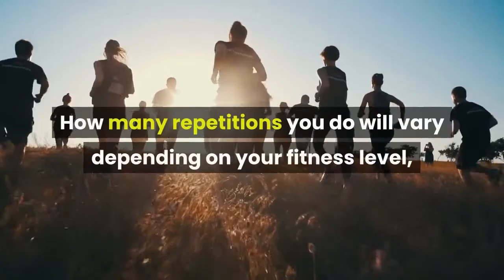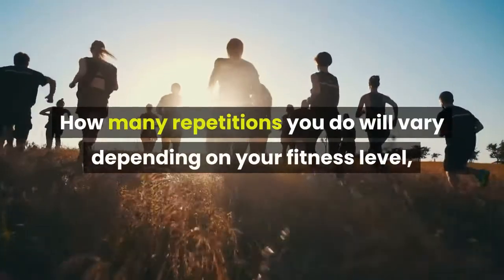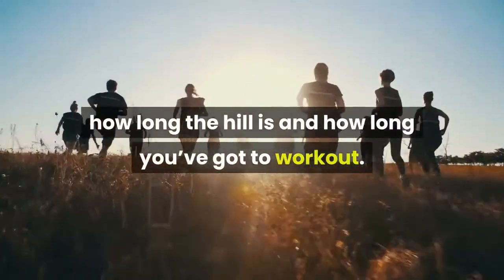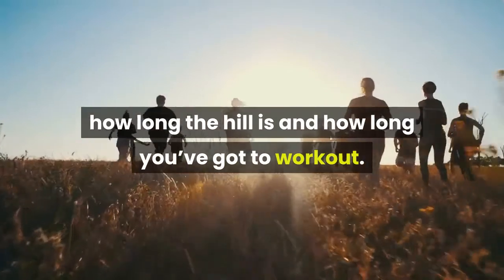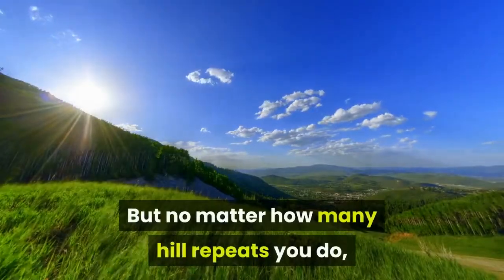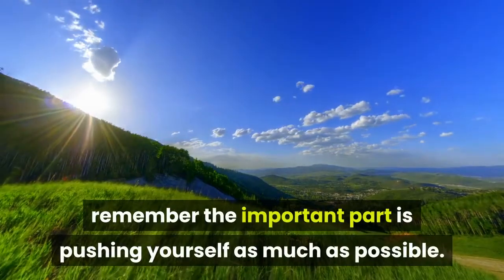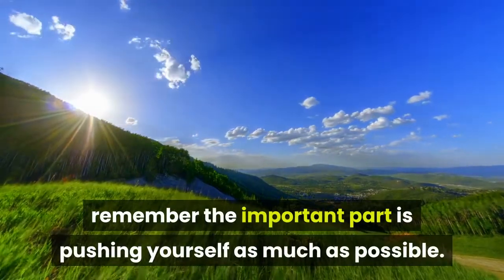How many repetitions you do will vary depending on your fitness level, how long the hill is and how long you've got to work out. But no matter how many hill repeats you do, remember the important part is pushing yourself as much as possible.